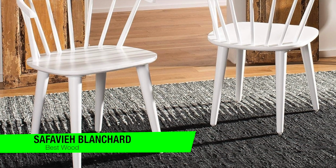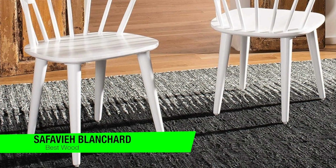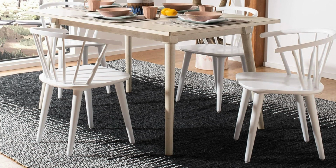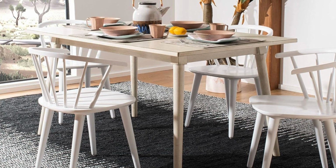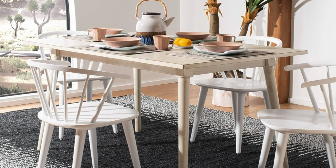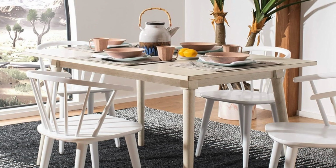So from trees to trusty seating, let's get into some fine wooden behind cushioning. Introducing the Safavieh Blanchard Spindle Dining Chairs. They're what happens when nature goes ergonomic. Key features: rustic but refined.